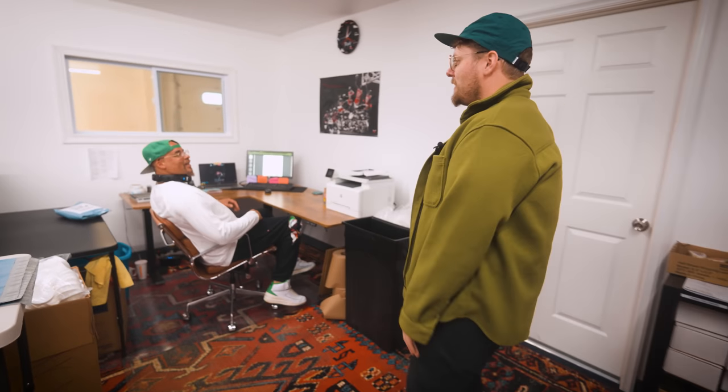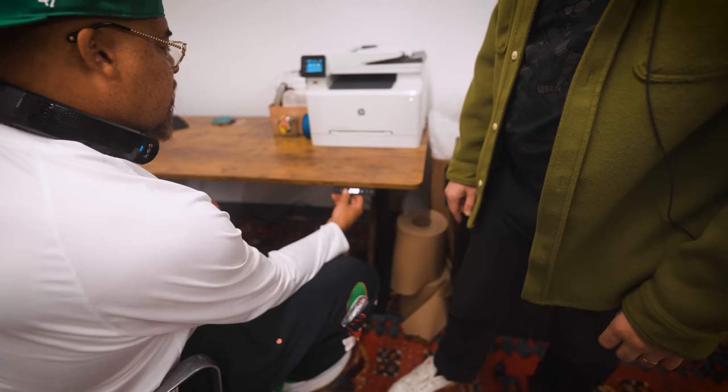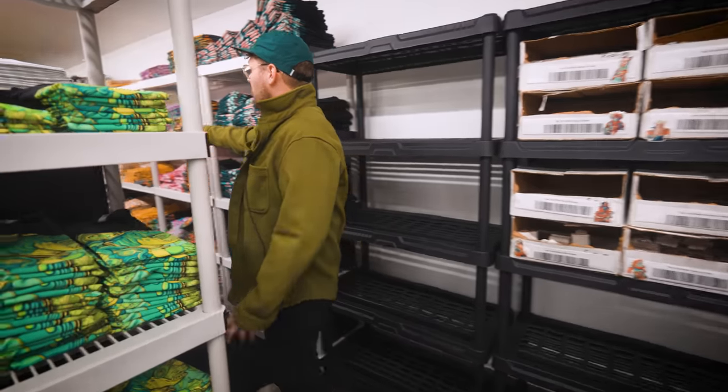Red, what do you think of the space? Oh man, this is so awesome, man. I got more space. I can do a lot of things. How's the motor on this? It works good. It ain't no Flexispot, I'll tell you that much. Tons of shirts down this row.